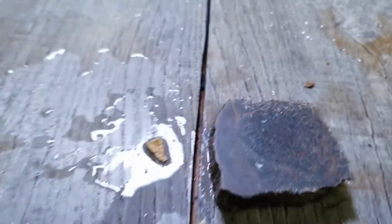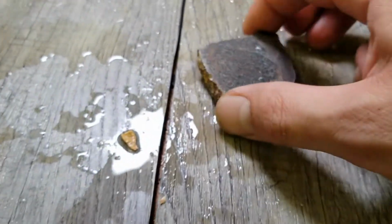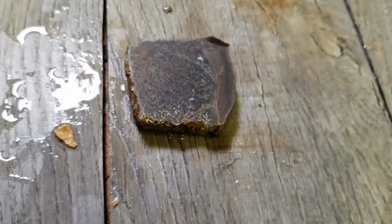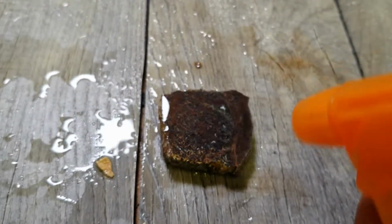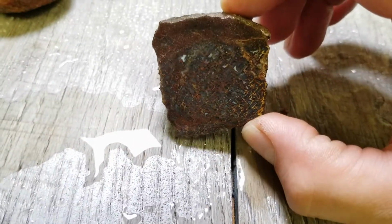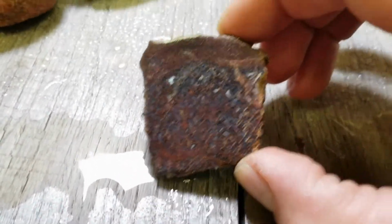So moving right along. Let's see here. So put that there. Sorry for all the movement. I may clip some of this out, but this is spiderweb dino bone, most likely from Colorado. Get some water on this. Now, dino bone, from what I know, holy crap.